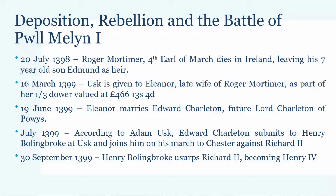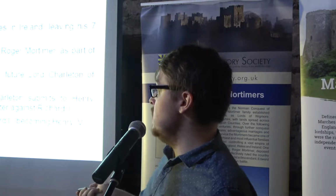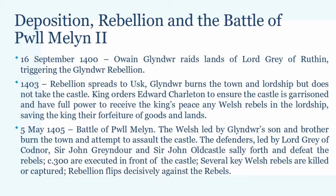And according to Adam Usk, who was an eyewitness and with the army of Henry Bolingbroke, Henry comes to Usk and faces one of the only instances of resistance during his entire rebellion, when Eleanor and Edward refuse to admit him. It's unclear whether this is Adam Usk trying to implant himself in the wider history, saying, well, I was important in this, but apparently he manages to convince Eleanor and Edward to surrender the castle and convince Edward to go with Bolingbroke to Chester, where he's chasing Richard II, because Richard II's going up the western coast of Wales, and he's going up the Eastern March, trying to intercept him. And then Henry Bolingbroke usurps Richard II and becomes Henry IV. And this is a very terrible time for England because it's massively destabilising.